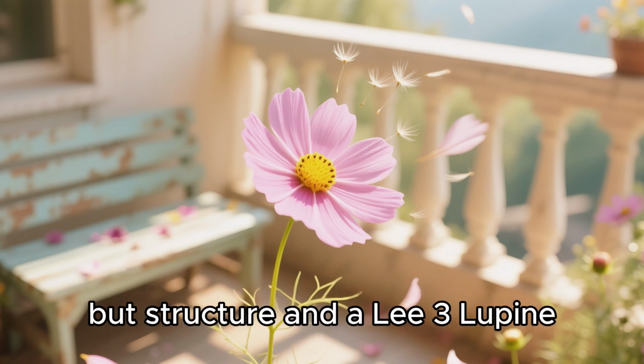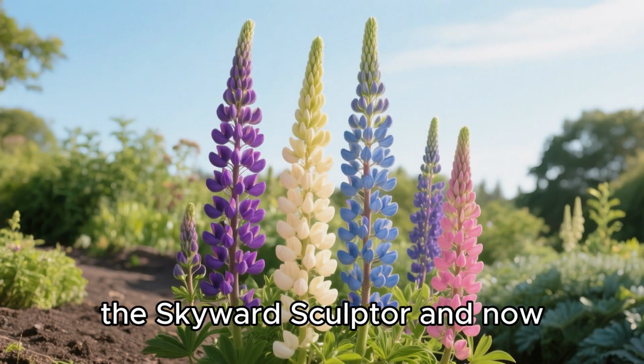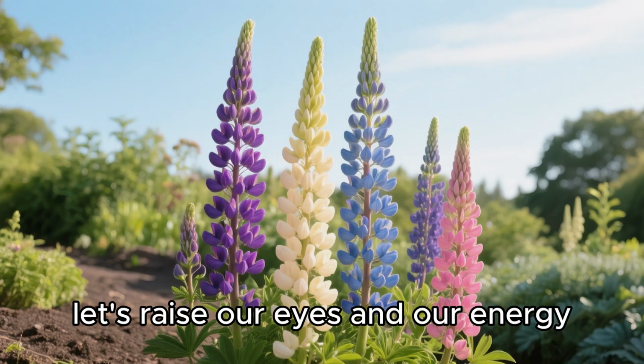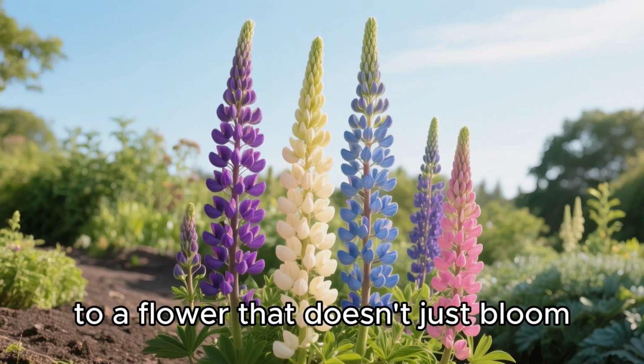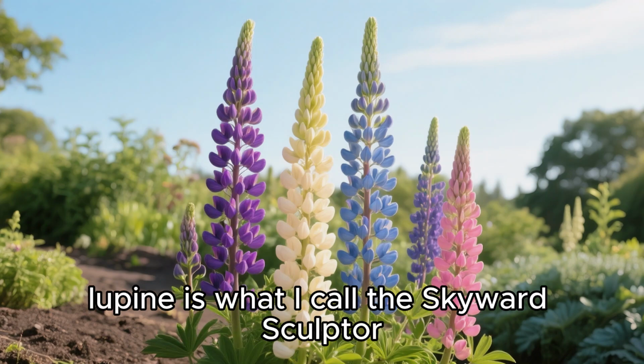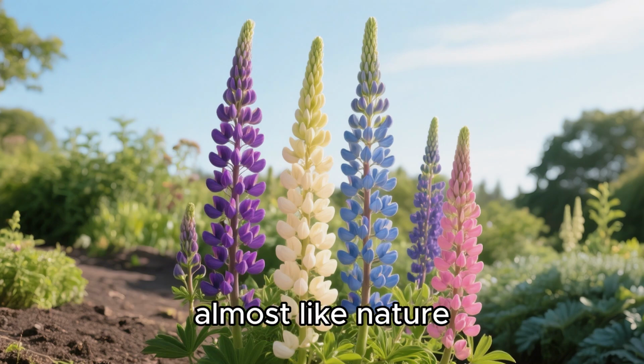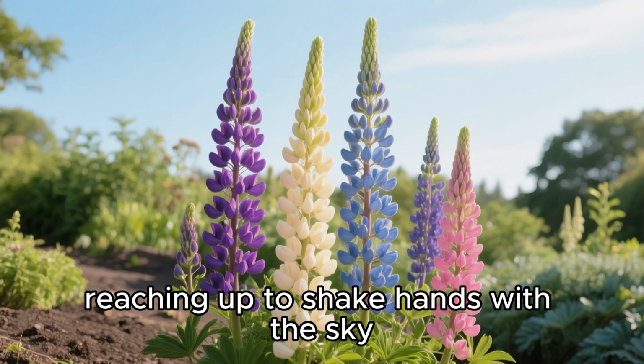Let's move on to a flower that brings not just color, but structure. 3. Lupine, the Skyward Sculptor. And now, let's raise our eyes, and our energy, to a flower that doesn't just bloom, it builds. Towering above the rest with elegance and power. Lupine is what I call the Skyward Sculptor. It adds vertical drama to your garden, almost like nature reaching up to shake hands with the sky.